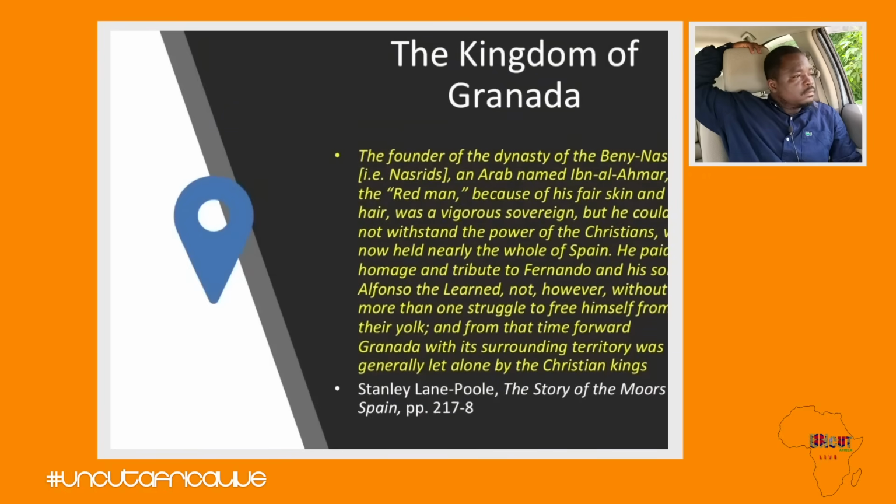The founder of the dynasty of the Beni Nazir, i.e. the Nazrids, an Arab called Ibn el-Ahmar, the red man because of his fair skin and hair, was a vigorous sovereign. So this now is not an African dynasty. This is now an Arab dynasty.